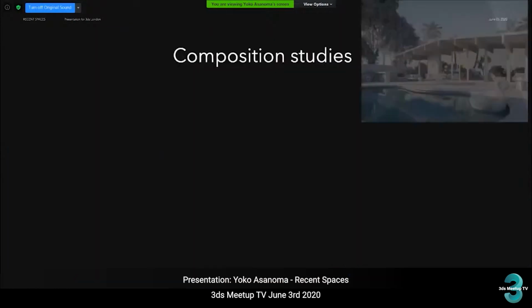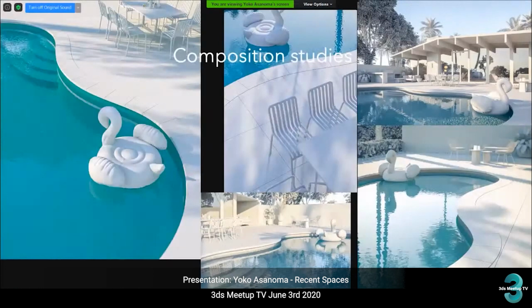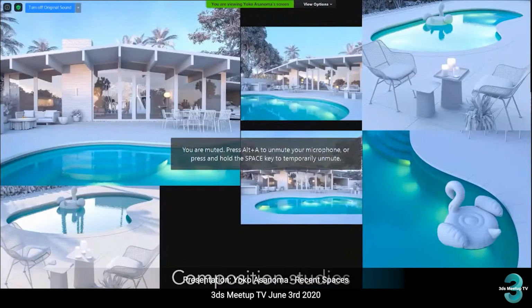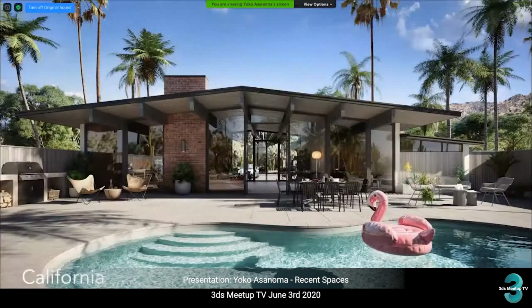Then, this is the fun part. Composition studies. Picking materials, very simple, but make sure the client understands what we are aiming to produce. We spend a lot of time to explore all the possible camera positions, discussing with the team, address, adjust to find the best. It's really fun. Then from here is the final still delivered. I'll just go through really quickly because I want to share the technical things afterwards.